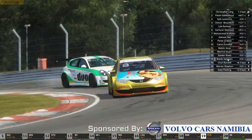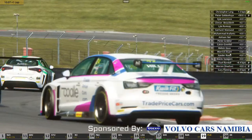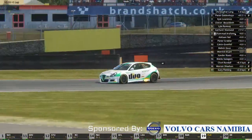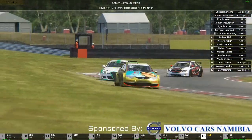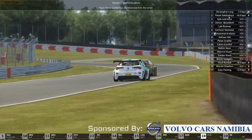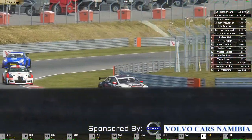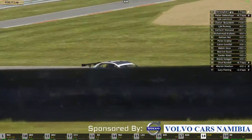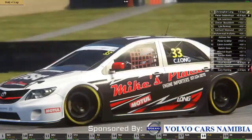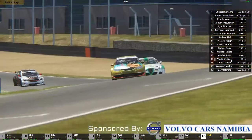That second place car, let's see if we can pick up who that is. I think that could be Arafanto. Yes, it is. So it's Swiggers from Arafanto. Then it is Christopher Long. That one we've got right as well. Let's see if we can pick him up. Yep, that's Christopher Long. Behind Christopher Long, it looks like one of the Alphas that's coming through there behind him. Yeah, but that is definitely what we are looking at.